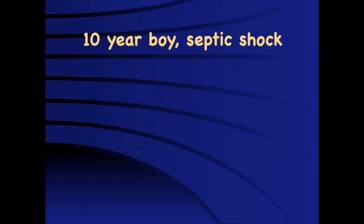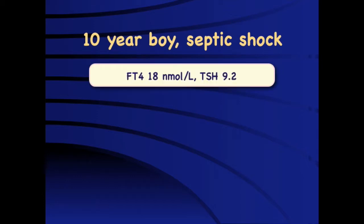So this was not central hypothyroidism, but a case of probably low level of thyroxine binding globulin. What about this child, a 10-year-old boy with septic shock, FT4 of 18 and TSH of 9.2? So mildly elevated TSH with high normal FT4. Does this child require treatment?